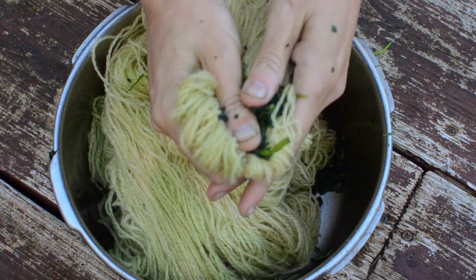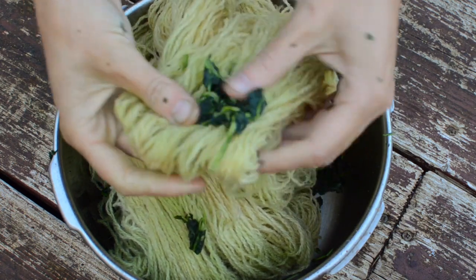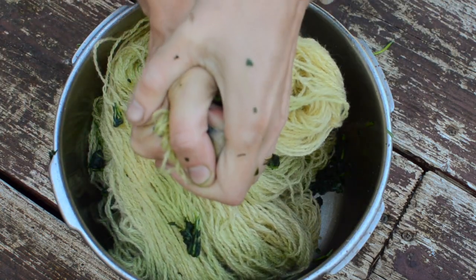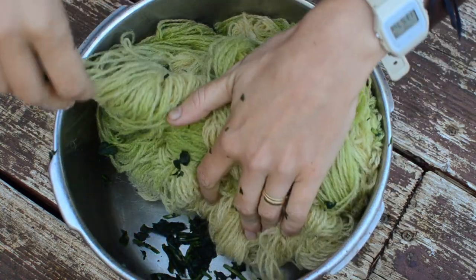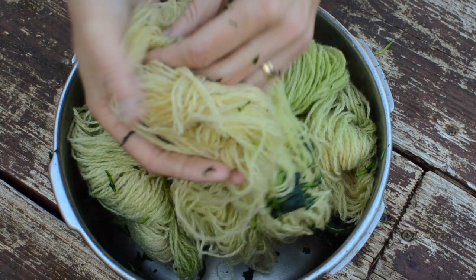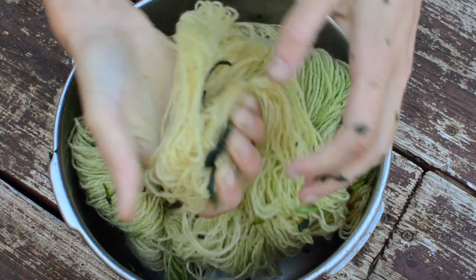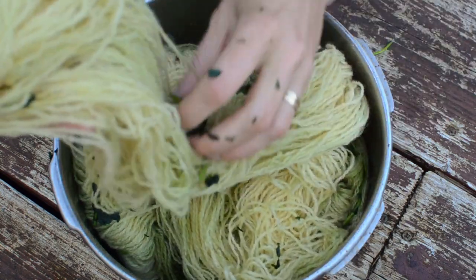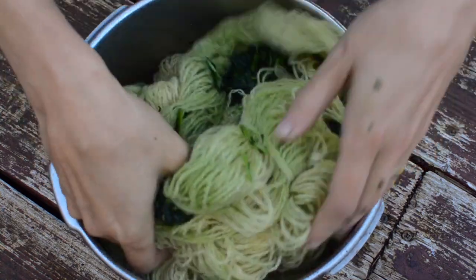And if I don't get an entirely even colour on this, I won't mind, because I prefer slightly variegated yarns. I find them more interesting, and the sort of the difference between hand-dyed yarns and commercially dyed ones. Obviously it's possible to get a completely even finish from a hand-dyed yarn, but I like little inconsistencies. You can see some of that's beginning to turn really nice and green.